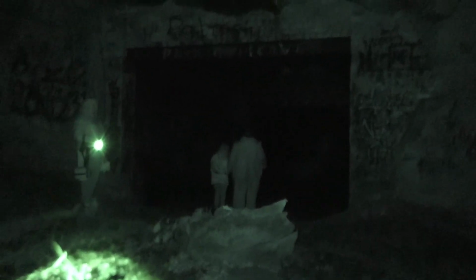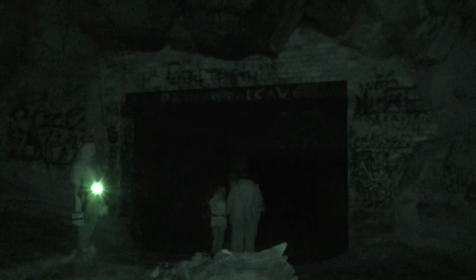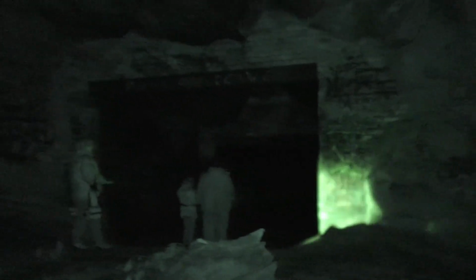So, this is the front of it. It's quite ominous, to be honest. There's the rabble. Hayley shining a torch into the camera, as usual. So, yeah, let's crack on. I know quite a few other investigators have been here, a few teams have been here.